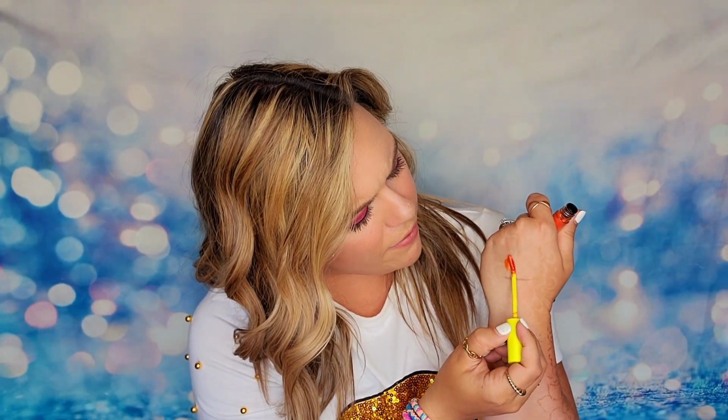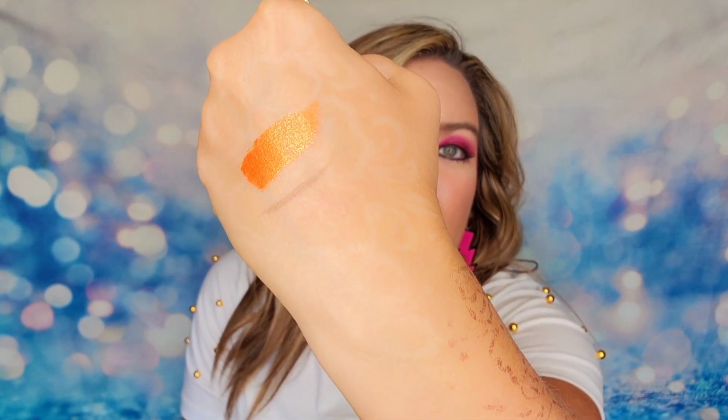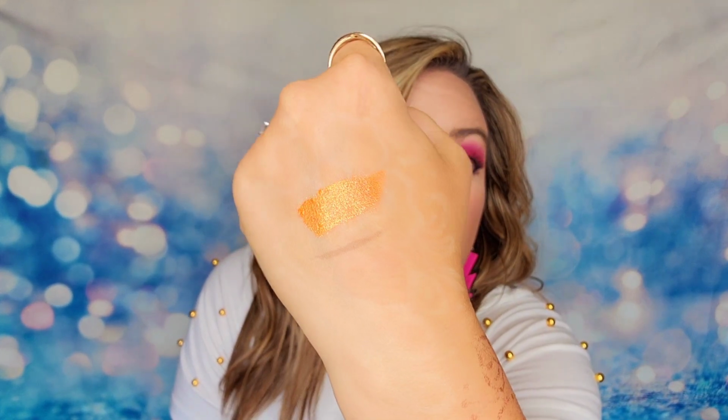I'm gonna go right above, and oh my gosh, it's definitely Sunburst. I will say that is appropriately named. I love the bright orange. You can see that shift of gold in there as well. It's really pretty, but the fact that this is supposed to be a lip product, it's intense. I think some people can pull it off. I just don't know if I'm that person, but I do think it is beautiful.